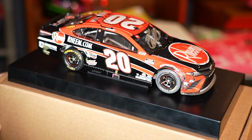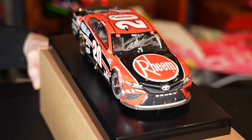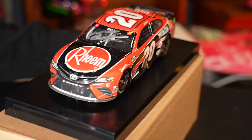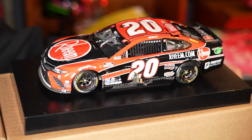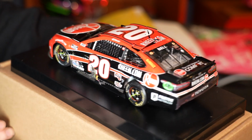It makes sense. This is yet another signed diecast, this one from Christopher Bell from his first Cup Series win at the Daytona Road Course. I completely underestimated him going to the number 20 car, but boy was I wrong, and am I glad I was wrong. It's been cool to see his rise as one of the best Toyota drivers in the field. I'm definitely a Bell fan now.